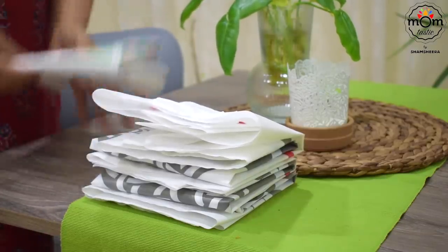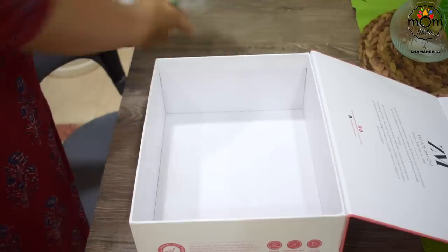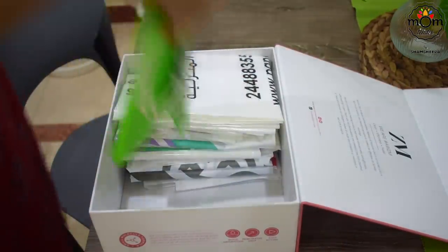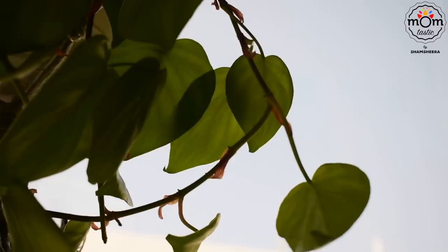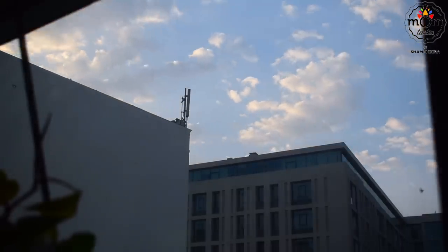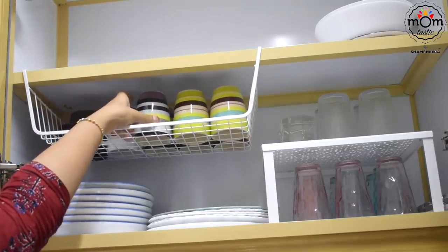These plastic covers are always scattered here and there. So I folded them and kept them in a box for the time being. If the covers get more so that they don't fit in here, we'll change the storing place. This area needs a change now as most of the crockeries are shifted to the shelf.